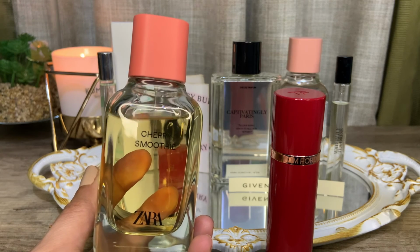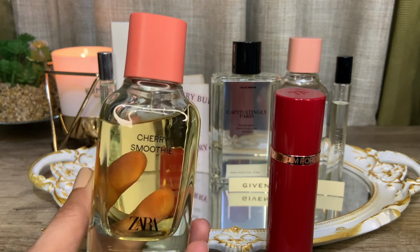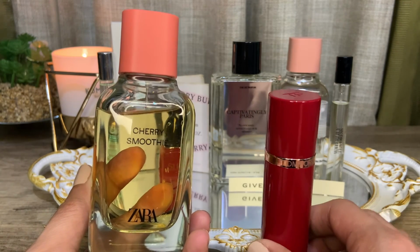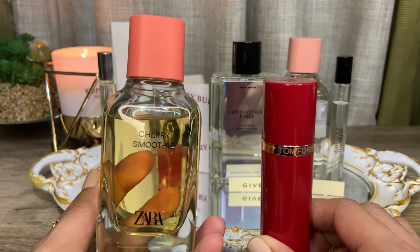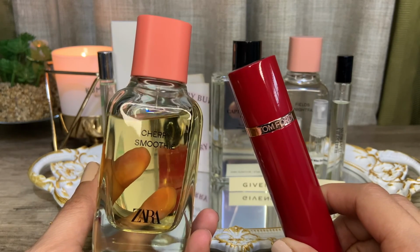Both of these are nighttime going out perfumes to me. If you like a younger, more fun vibe, get Cherry Smoothie. If you like a sensual, mysterious vibe, get Lost Cherry. Performance about the same for both, 2 to 4 hours tops. The price difference between these two is insane.